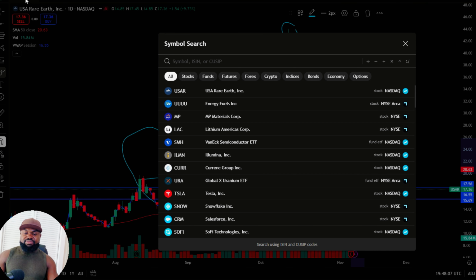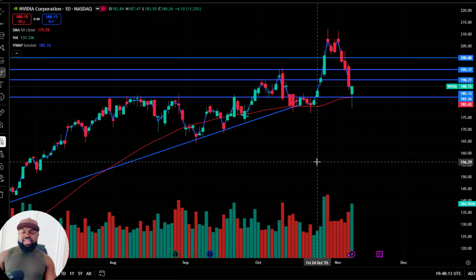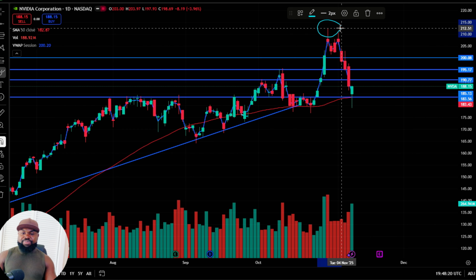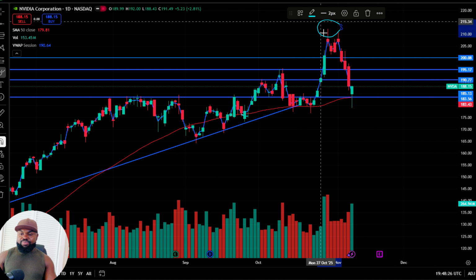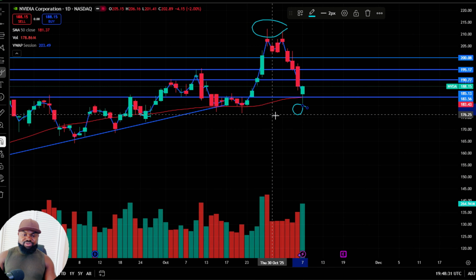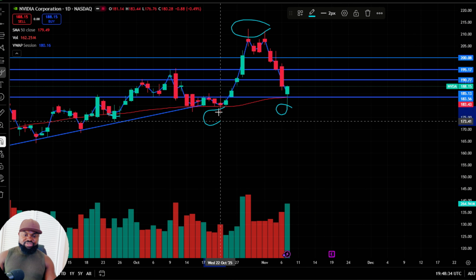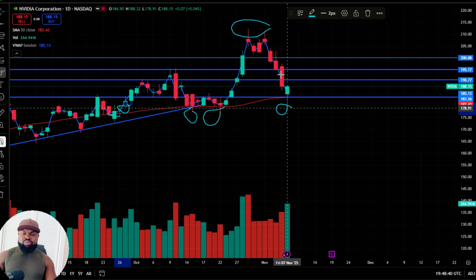The next stock that we take a look at is actually Nvidia. If you look at Nvidia, it went all the way up here to $212, and within a week, it pulled all the way back into 180. But you can see down here that the 180 zone for Nvidia was a strong support zone. It came straight into it, held it to the T, and pushed above the 50-day.